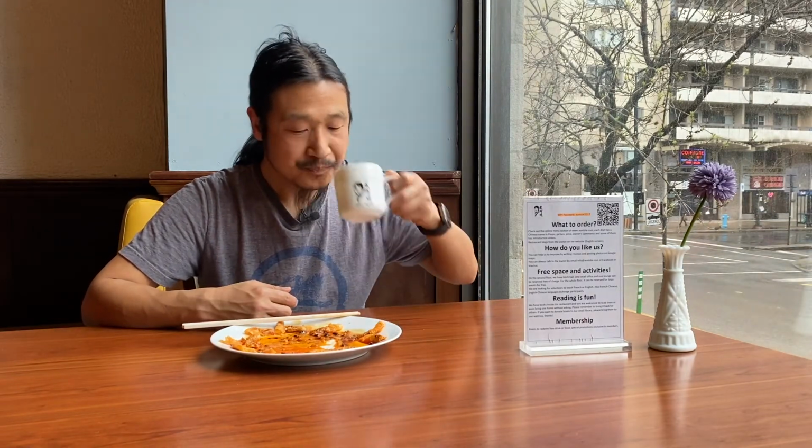So this one, it's not too spicy at all, even though the name says spicy shrimps. It's about medium spiciness, and very, very nice. Just the portion is not too big. Just keep that in mind.